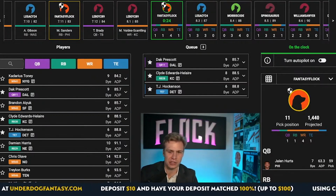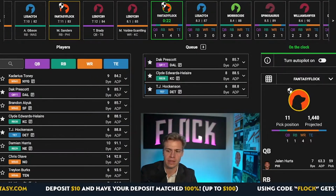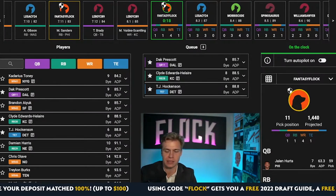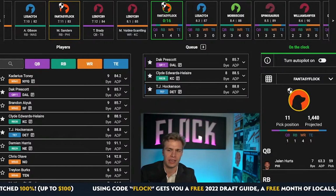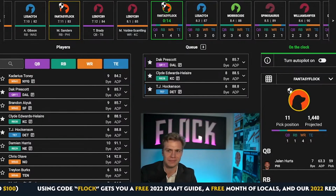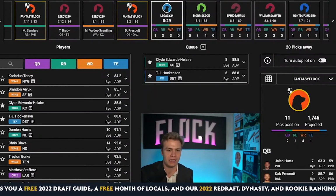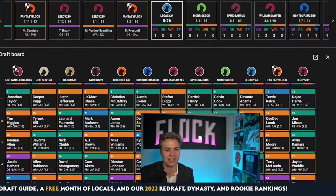Quarterbacks that we would have access to later. I guess we could take Justin Fields later. I actually really like the idea of taking Justin Fields on that team where we grab Darnell Mooney. We can get that rushing upside. No. We took CeeDee Lamb. Yes, every CeeDee Lamb team ever drafted is also going to have Dak Prescott attached to it.